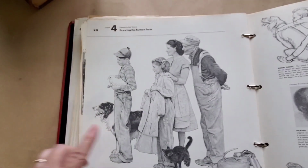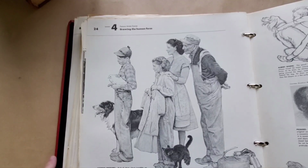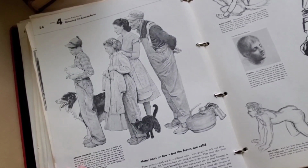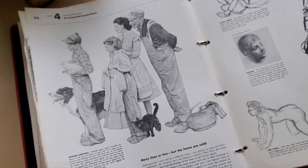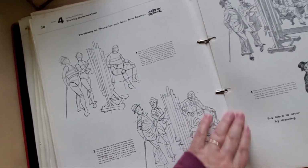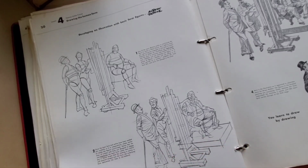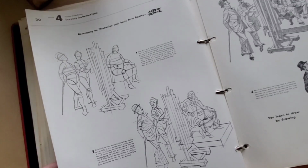Oh, I was going to say, this looks like Norman Rockwell. It's Norman Rockwell. He usually worked from photographs. So he would have models pose for the paintings and illustrations that he did. Is that more Rockwell? Sure looks like it.